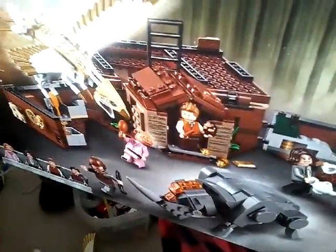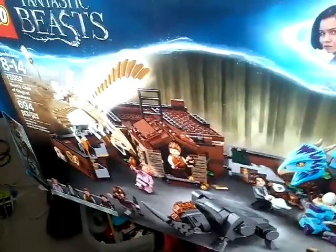Also, I'm going to post a video on my secondary, or not my secondary channel, on my Gamer Gamer channel, of this Lego set right here, my Fantastic Beasts Lego set that I got, which is, this thing is freaking amazing. It took a long, really, really long time to build. When I say it took long, it's very long. Like, very, very long. Anyways, so, I am wearing plaid shorts because why the heck not?